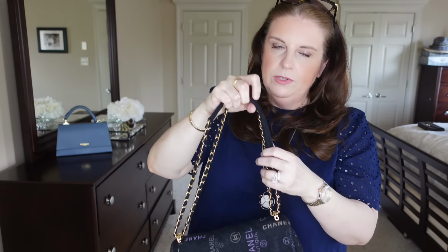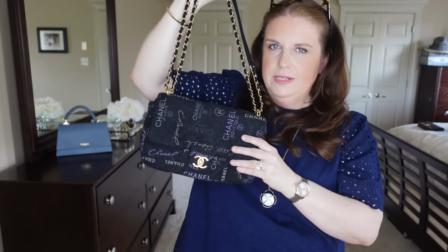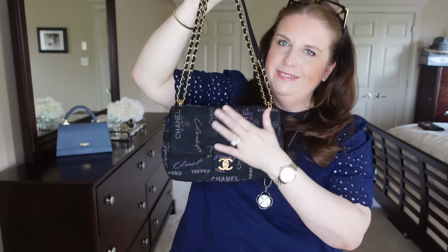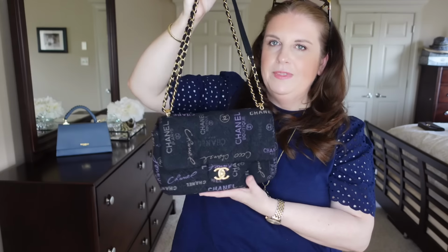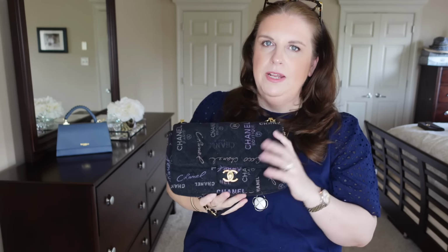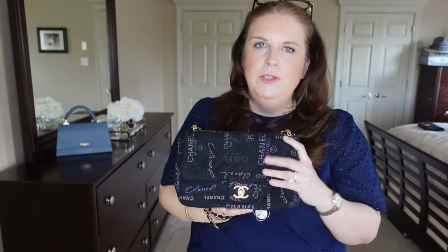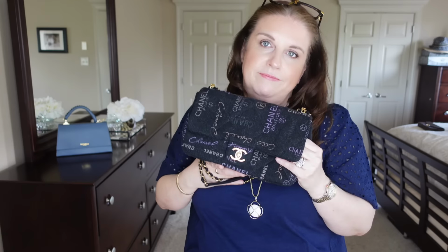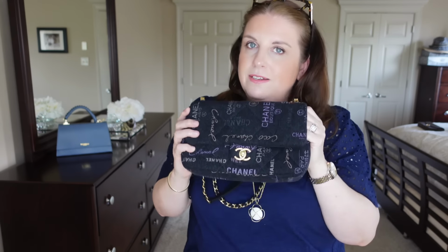This handbag I mostly wear in the spring and summer. I don't know, maybe because of the denim situation. So yeah, it's very nice. Someone asked me recently on Instagram if I recommend it. I mean, it's a fun bag. I think it's overpriced, but I think it's nice. So if you're gonna use it a lot, then go for it.